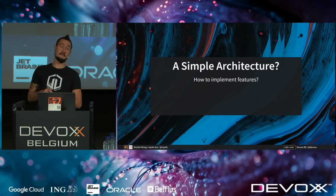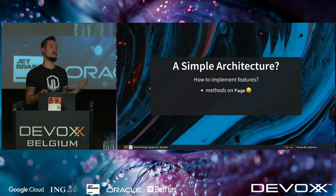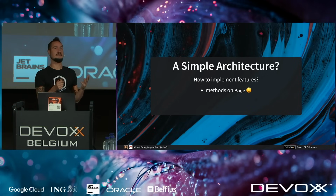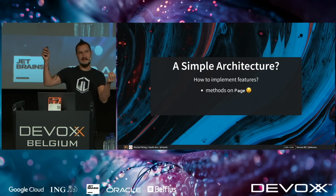Now, how could we implement that? The most straightforward way to do this would be to put all of those methods on page. But that is terrible, because now you have a type that knows the payment subsystem, and it knows some canvas to draw itself on, and it knows about mood analysis. And that's clearly a bad idea, that all these clearly very different and non-trivial subsystems collide on the same type. So we really want to get the functionality out of those types.